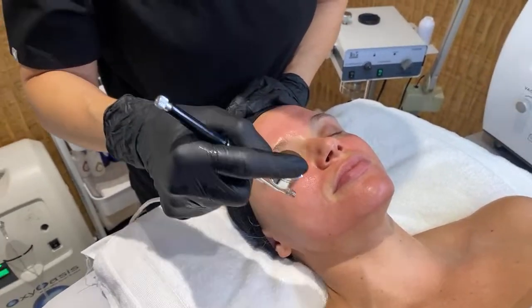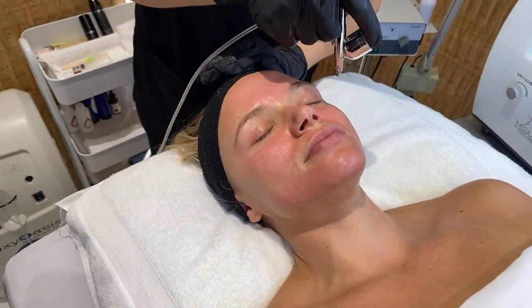I know one of you guys were from Brazil. I saw another one from Florida.